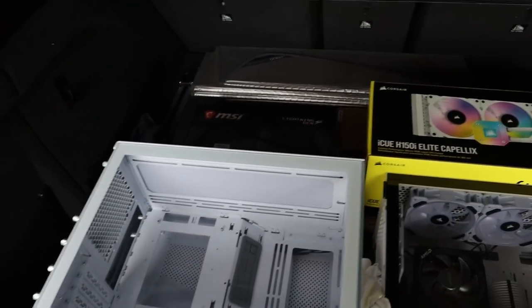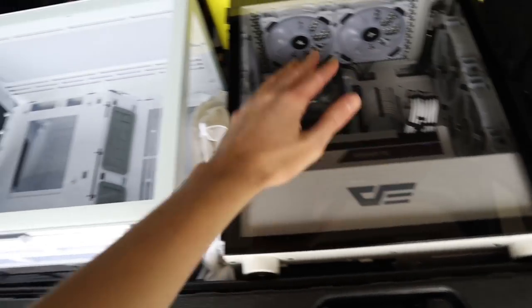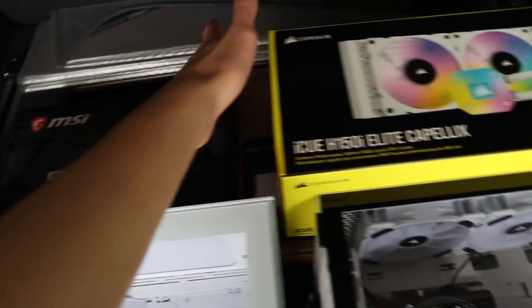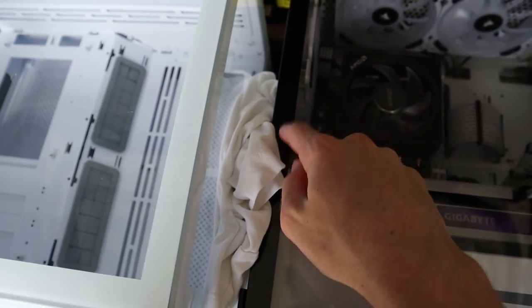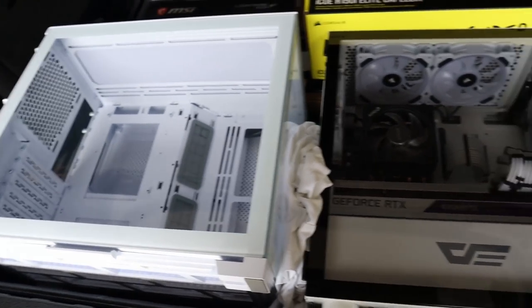I'm gonna go drive this stuff over to him now, and I'll be back. All right, so here's everything for the new build. I have my old PC, the new PC case, and all the parts back here. I like this shirt jammed between them because this side is glass, and I don't want it to get scratched up, but I think this will do the job perfectly.